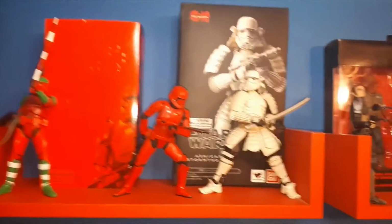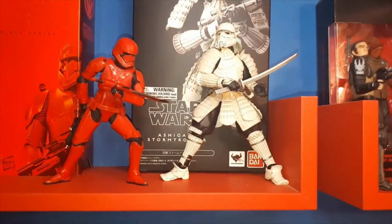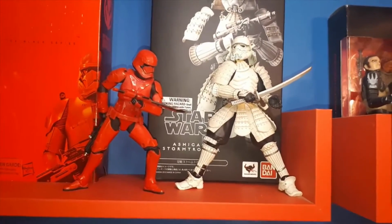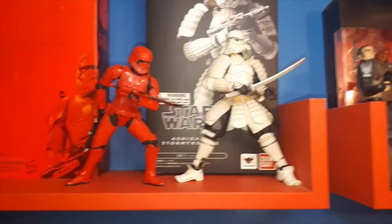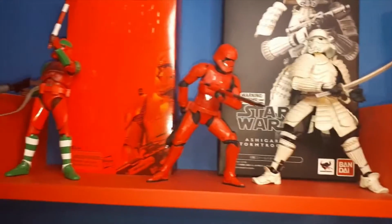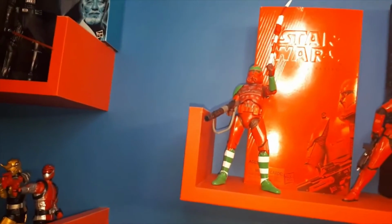I mean, just look at that. It's one of those movie realization samurai troopers there. I actually bought that off of Papa Gord. And the same thing can be said about that Sith trooper right there. And actually that holiday trooper.